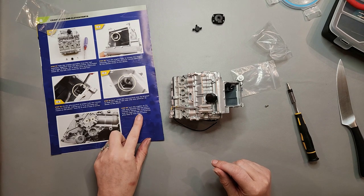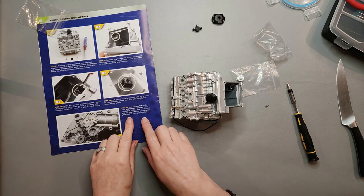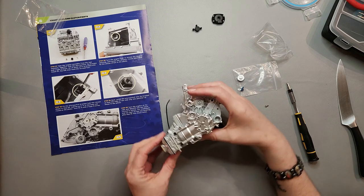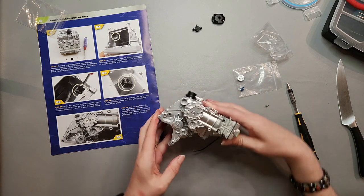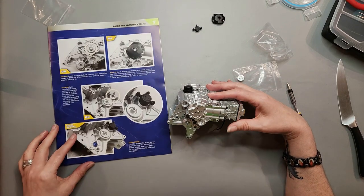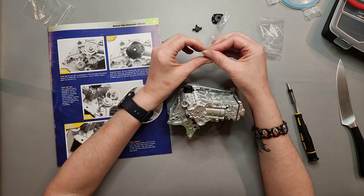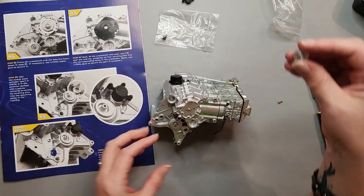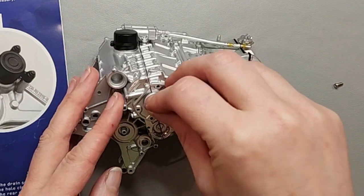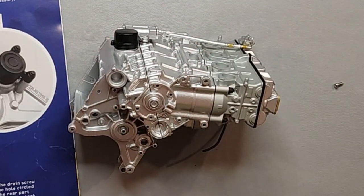Okay, step 5, turn the engine onto its side and identify the tool holes, circled in yellow. The crankshaft end nut part A has two locating pins that fit into these holes. So we're this side now. And they've got it there. That way. Perfect. Let's have a look. Press the crankshaft end nut into the holes shown in step 5. That was easy. Look at that. We got them. Okay.